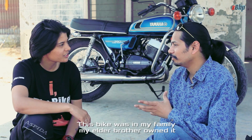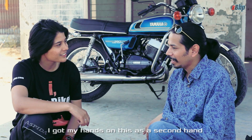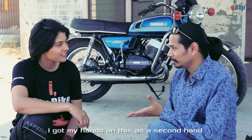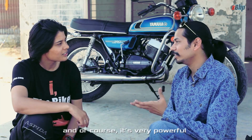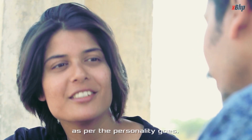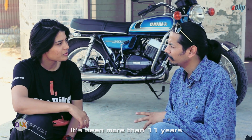This bike was in my family, my elder brother owned it. So I was in college, I also wanted another bike, and so I just got my hands on this as a second hand. And this is a police disposal bike, 1987 model. And of course it is very powerful as per the personality goes. So since then I've been riding this bike. It's been more than 11 years.